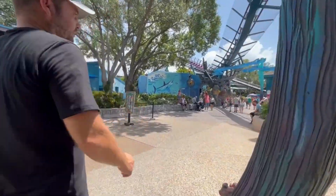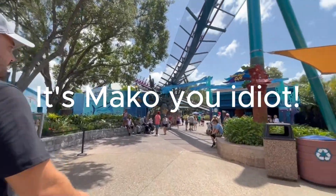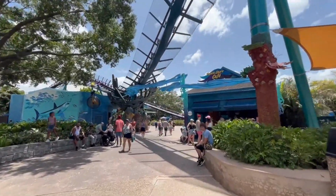Right, next up we've got Manta. This is a classic, really good ride, it's one of my favourite rides.